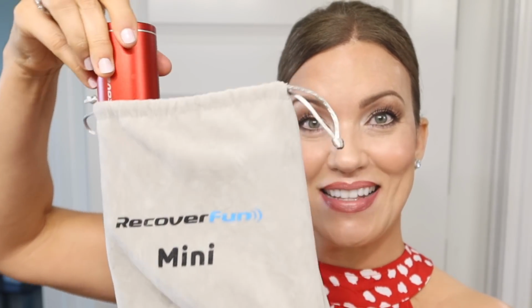But to be honest, for me, this thing's kind of heavy and bulky. And so even though we love the HYPERVOLT, I have one that I think is even better, that is tons cheaper and lightweight from Amazon. This is called the Recover Fun Mini, and it's inside this little bag. That's how small it is.